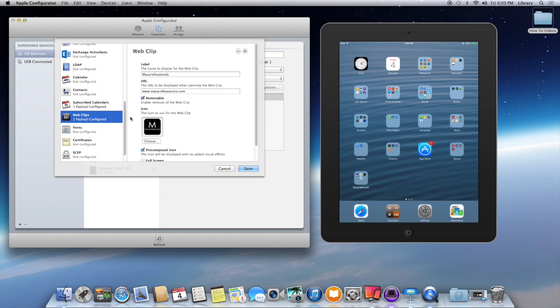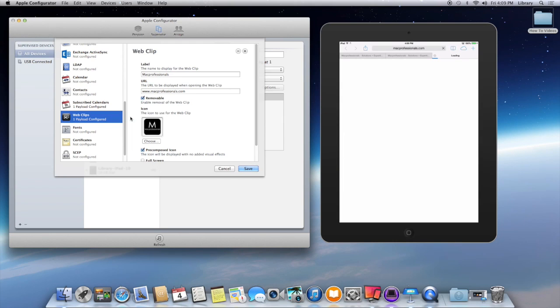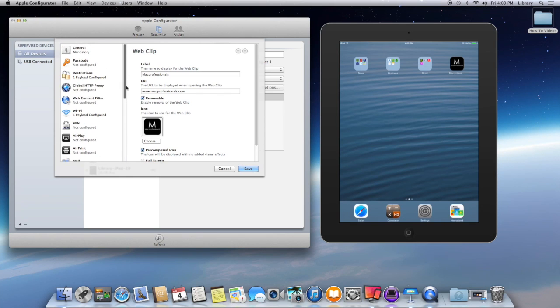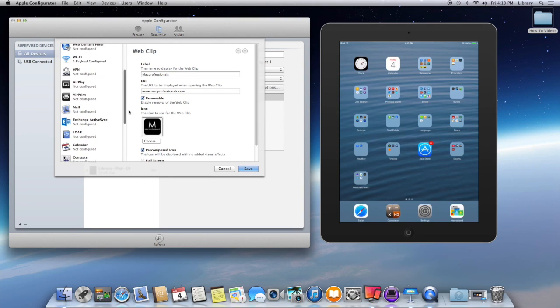Web clips are just bookmarks that go to a certain website. Web clips look like apps, but when they are open, they just go to a specific website. There are many different options we can configure in the configuration profile. I won't go into them all, but these are some of the more popular ones.